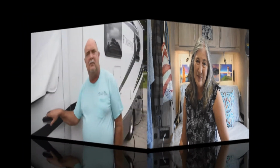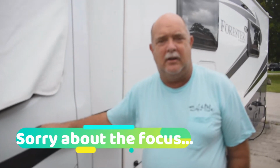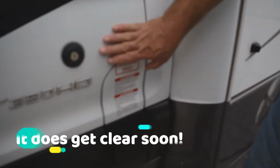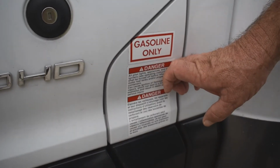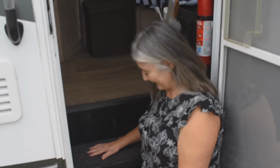Item number 3 of the things we love about this rig is its gasoline engine. Even though it's only a V6, it has plenty of power and it gets almost 14 miles to the gallon on the interstate.